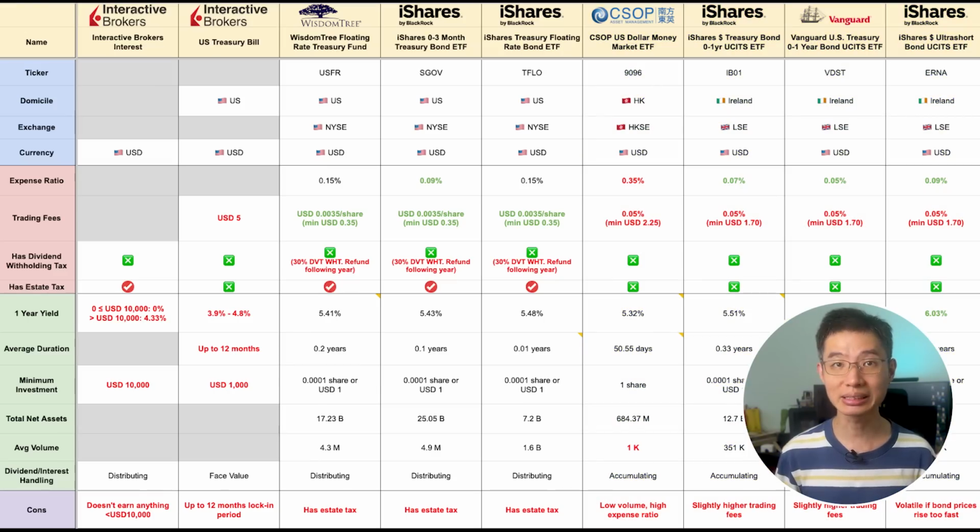The next ETF on this list is the CSOP US Dollar Money Market ETF, ticker symbol 9096. The good thing about this ETF is that there's no dividend withholding tax and no estate tax. However, the downsides of this ETF are: 1. Its 0.35% expense ratio is quite high when compared to other ETFs on this list. 2. IBKR charges a slightly higher $2.25 minimum fee for the Hong Kong market as compared to the other markets. And 3. IBKR doesn't support fractional shares on Hong Kong securities, and the minimum investment amount for this ETF is 1 share. So you can only invest in absolute numbers of shares.